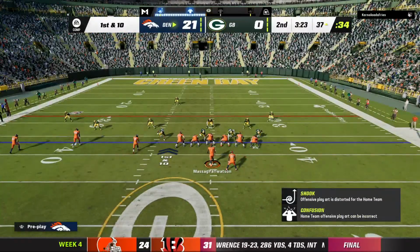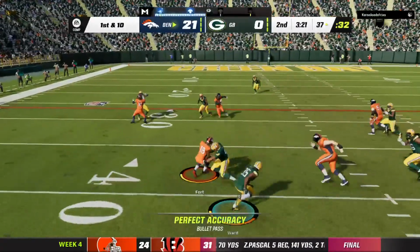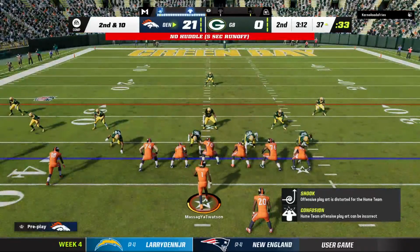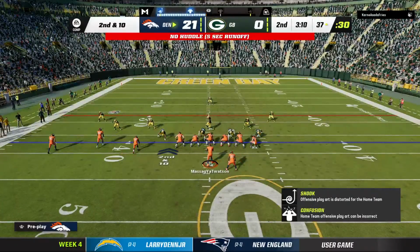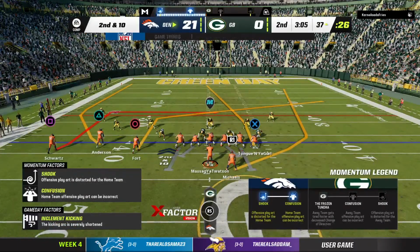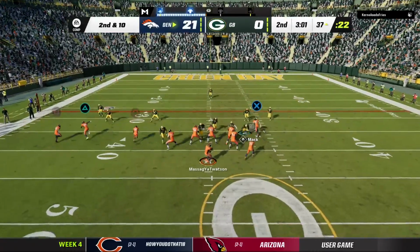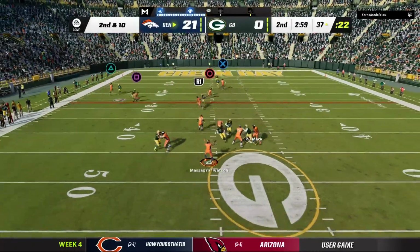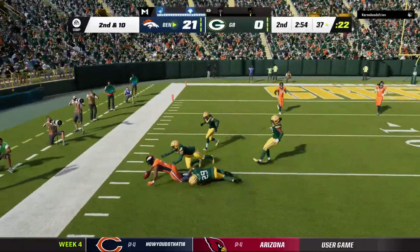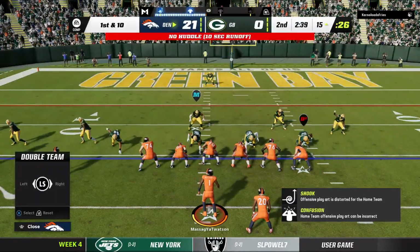Line of scrimmage, the 37 on 1st and 10. Firing quickly here, and that's complete. No gain on the play. And it's second down. Now a shotgun snap as they'll look to throw. And he's got his man out of the backfield. That's complete. And they're going to be set up down around the 15-yard line.